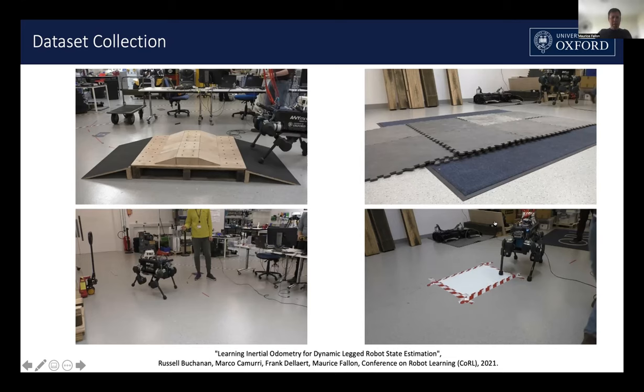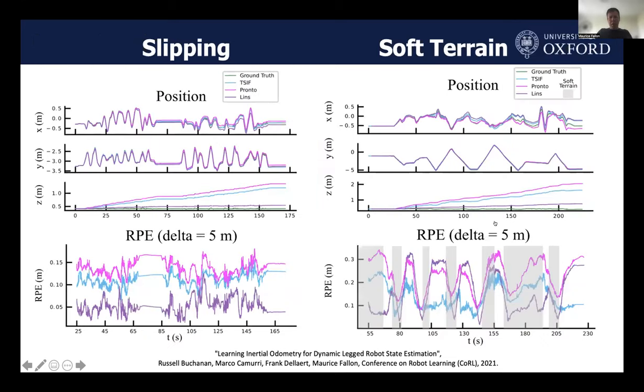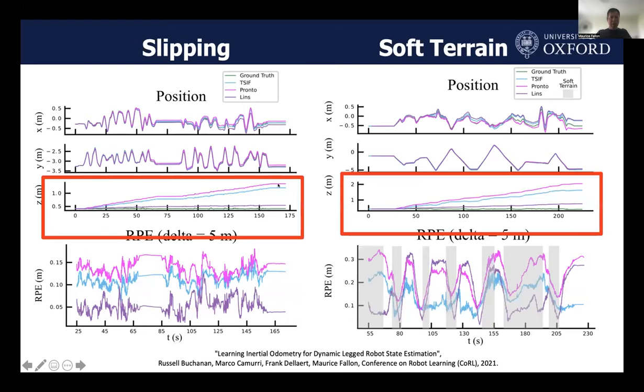And these are results that were presented at CORA last year that showed that with the legged robotics or the proprioceptive estimators, traditional proprioceptive estimators, you get these kind of drift rates that are shown in cyan and light blue. But by incorporating the learned odometry measurements, both in soft terrain and slipping terrain, we're able to significantly reduce the drift rate in this scenario.